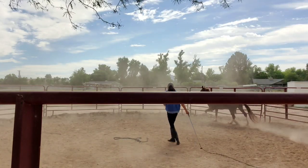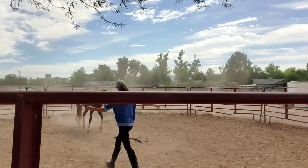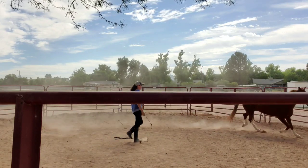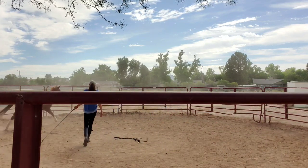Now, the great thing about him that I figured out pretty quickly doing this next turn is he has a really good draw, which I actually liked. I didn't get mad at him for coming all the way up, but I still sent him off into the circle, but I really liked his draw.